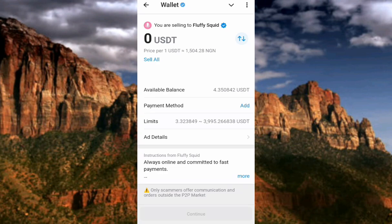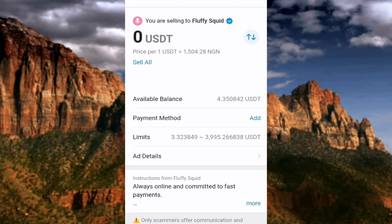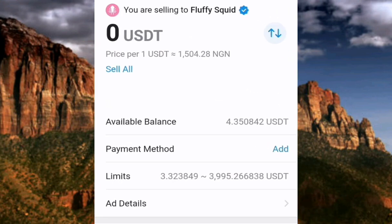So guys, what you have to do right here now is to input the amount of USDT that you want to sell. Let me go ahead now to describe all that you can see here. You can see my available balance. That means I have 4.3 USDT in my Telegram wallet, so I can sell 4.3 USDT right now. And also you can see my payment method right there, which is bank transfer.